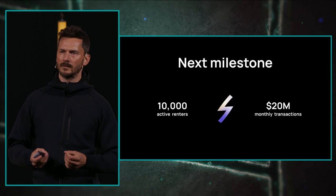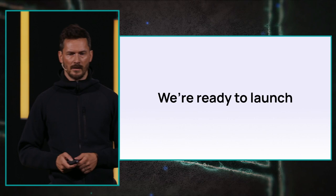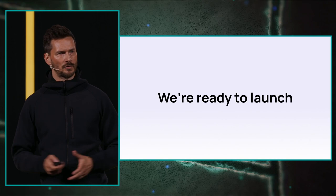So as of today, the first banking app for the renting generation is ready to launch. So join us to build the future of renting for the new generations. Thank you.